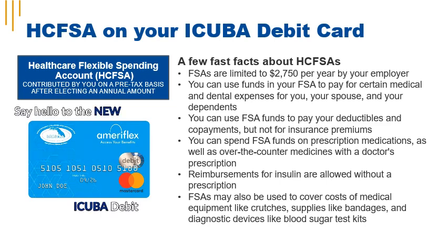Enrollment in a medical plan from Icuba is not required for participation in the Healthcare Flexible Spending account. Please note, FSA funds are use it or lose it and expire at the end of the plan year grace period, typically June 15th of the following year.